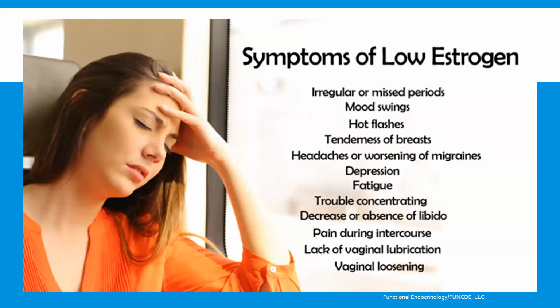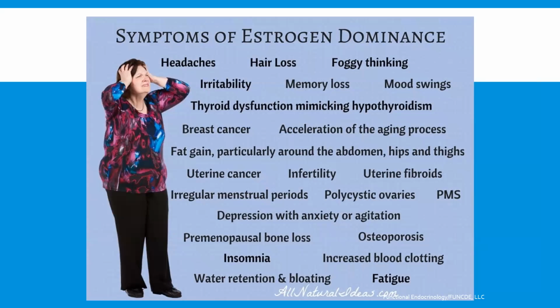So what are the symptoms of low estrogen? Irregular menstrual periods, mood swings, hot flashes, tenderness of the breasts, headaches, and many of those symptoms will be very similar to the symptoms of too much estrogen. So these are the symptoms of estrogen dominance. Estrogen dominance could be an actual high level of estrogen, or it could be a relatively high level compared to progesterone, because as we age, our progesterone level starts going down as well. And the ratio between estrogen and progesterone could change. I'm not familiar with any study that gives us magical numbers for what the ratio between estrogen and progesterone should be, but clinically, those are the symptoms of estrogen dominance.